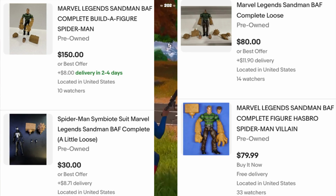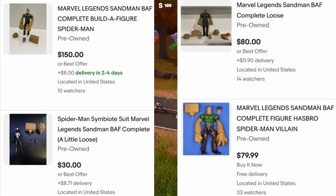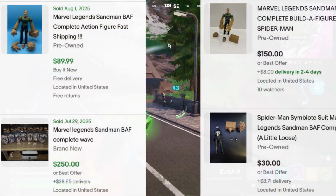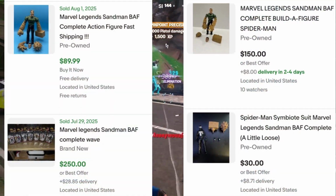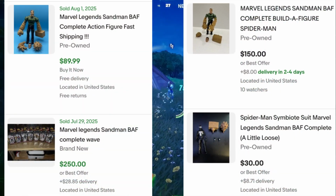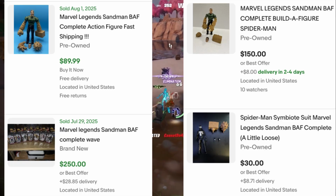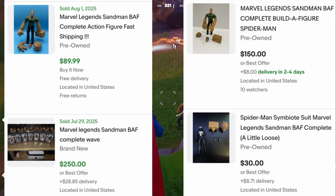I mean, if you want to throw it into your display, it is lacking a little bit of detail all around. But it does fit into multiple different displays, whether it's live action or comic book. I think you can throw it into multiple different areas of your collection. However, I do want to see maybe a deluxe version.